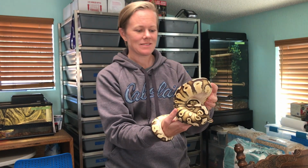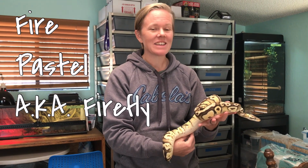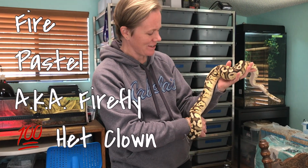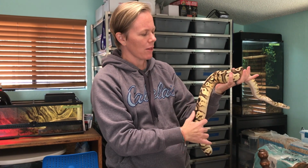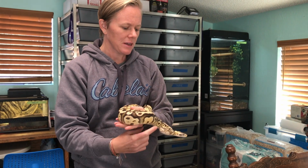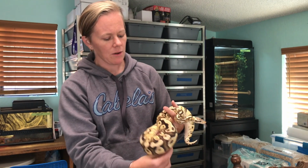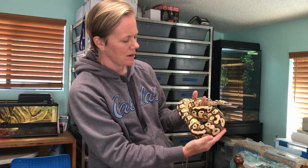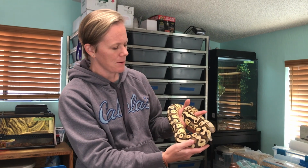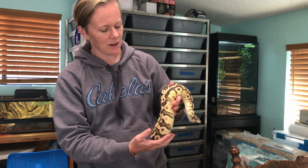All right, well, this lovely lady is a fire pastel, also known as the Firefly. And she is 100% het clown. I believe he said she was about 1,000 grams, so we'll get a weight on her pretty soon. But supposedly she eats very, very well, so she should be ready to go pretty soon. She looks a little small, so it might be another few months before we pair her up. But we're really excited to get her in the rotation, so we'll see if we can get her up to size pretty quick.